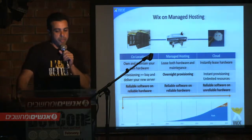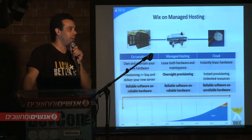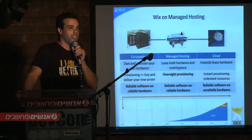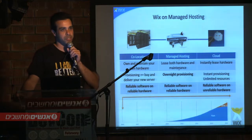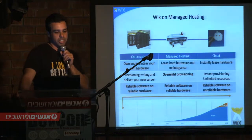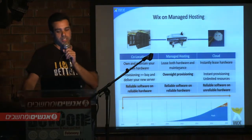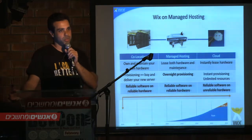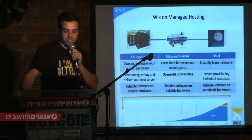Wix runs on managed hostings. Basically, when you come to choose a hosting provider, you have like 3 options. Unless you build your own data center, you mostly use co-location, which gives you full control of the hardware that you get. However, you need to get the hardware, ship it to the data center, and provisioning takes a long time.